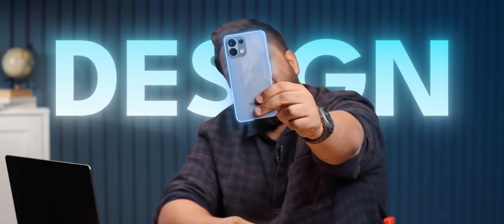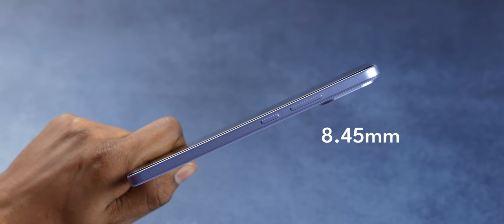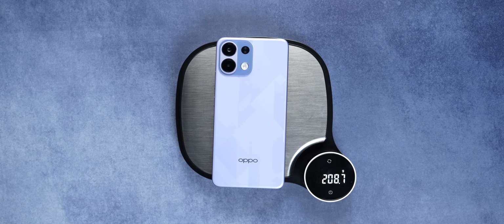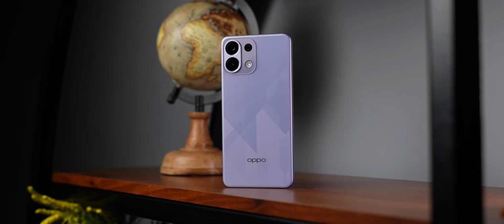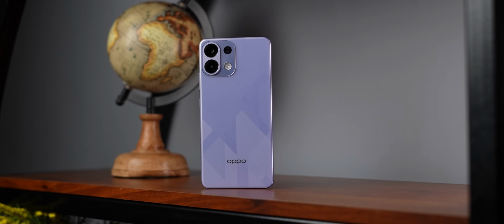So the design of the OPPO K13 is its standout feature for me, because for the 8.45mm thickness of the phone, you actually do get a 7000 mAh battery inside, like I mentioned. And the weight of the phone is also a comfortable 208 grams, plus it kind of feels dense. It doesn't feel like a flimsy plastic phone. And they've managed to do this because they've used transparent plastic materials, a mixture of PC and PMMA, to make the build of the phone. So therefore, you don't hear that hollow plastic sound.